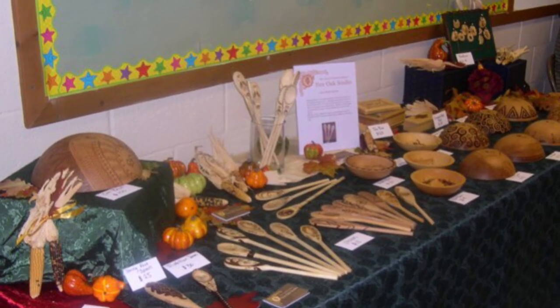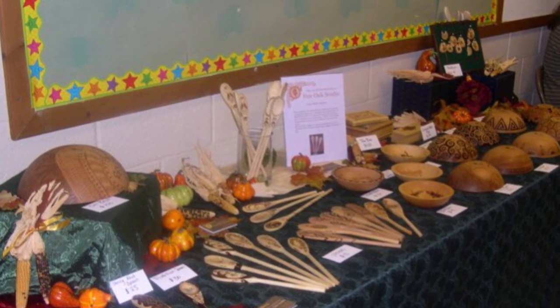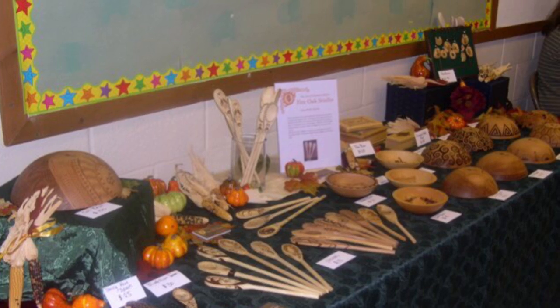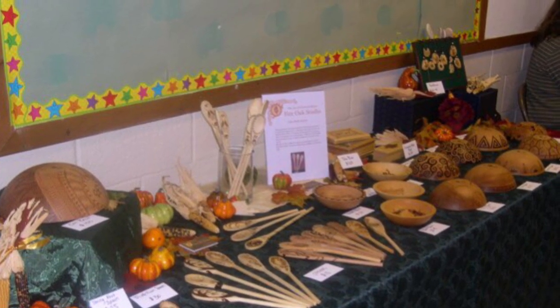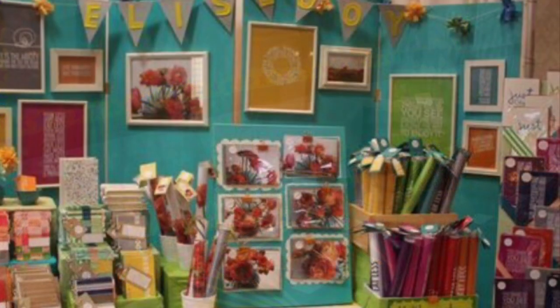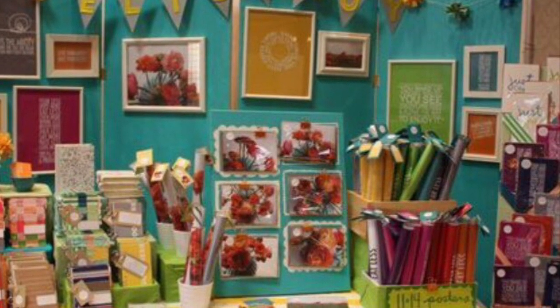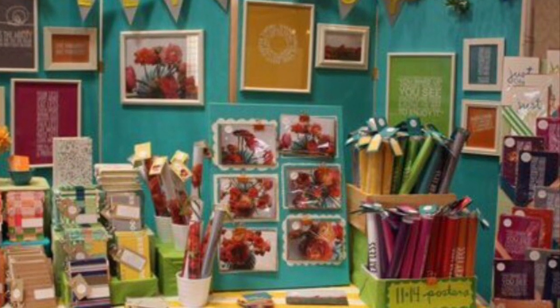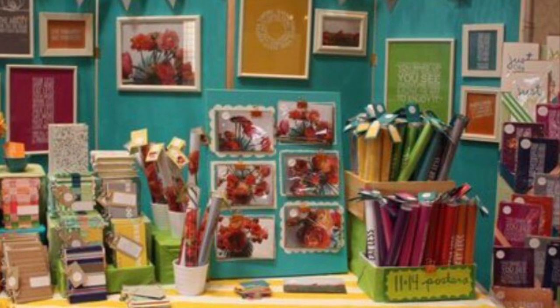Okay, so let's take a look at this table right here as an example of how we probably don't want to display at a single table setup. You see how all the product is just laying flat on the table? It's not very enticing. It's hard for people to see from across the room what they're going to be looking at. Now let's contrast that with this display, which again is a small single table setup, but they've done a really good job of incorporating height and depth and interest into their display.